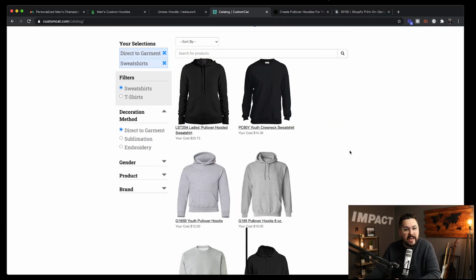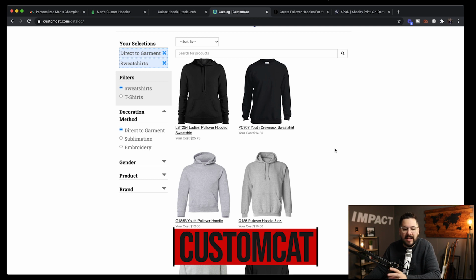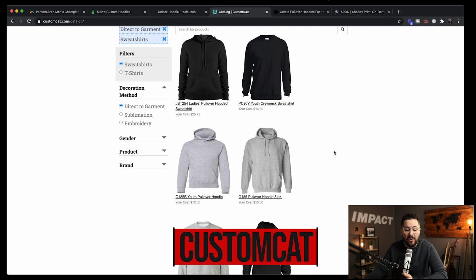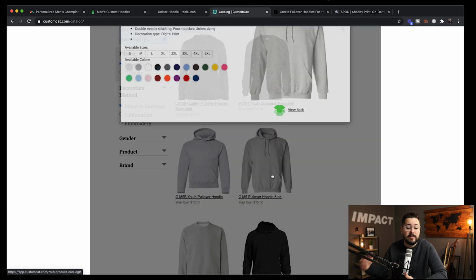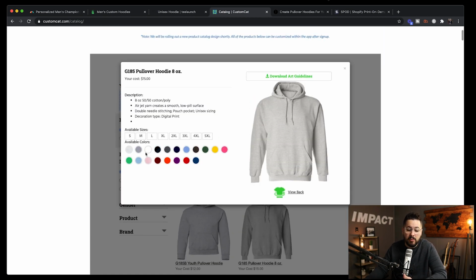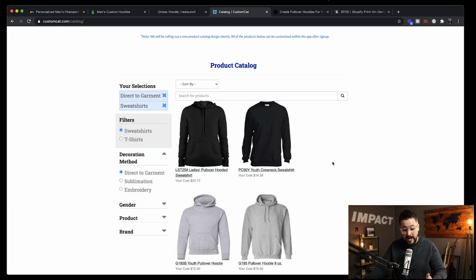Next, we're taking a look at CustomCat. CustomCat's got a lot of offerings, but as soon as we pull up our hoodies, we're going to see, again, Old Faithful, the G185, which is the Gildan 18500 pullover hoodie from $15. You can see pretty big selection of colors, small to 5XL. Pretty similar offering to what we've seen on the other print-on-demand providers. And again, CustomCat is going to have a few different options.